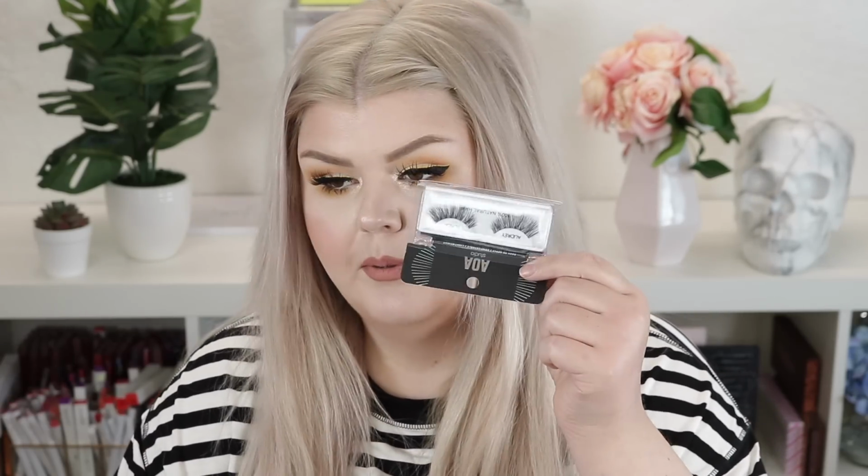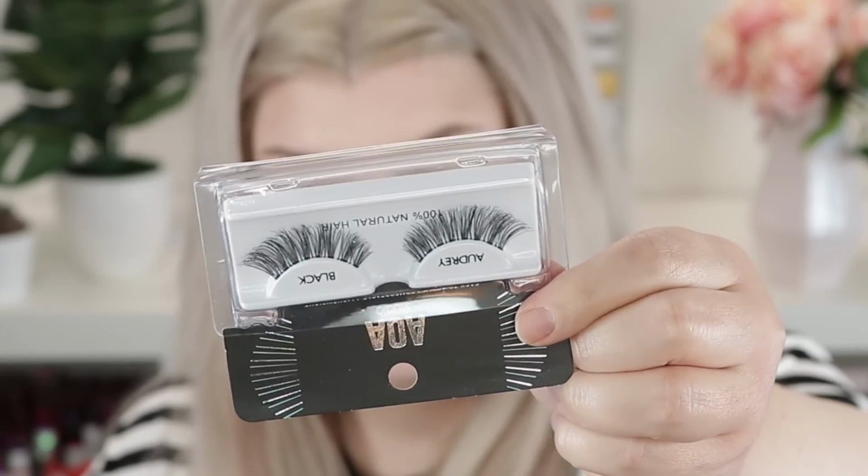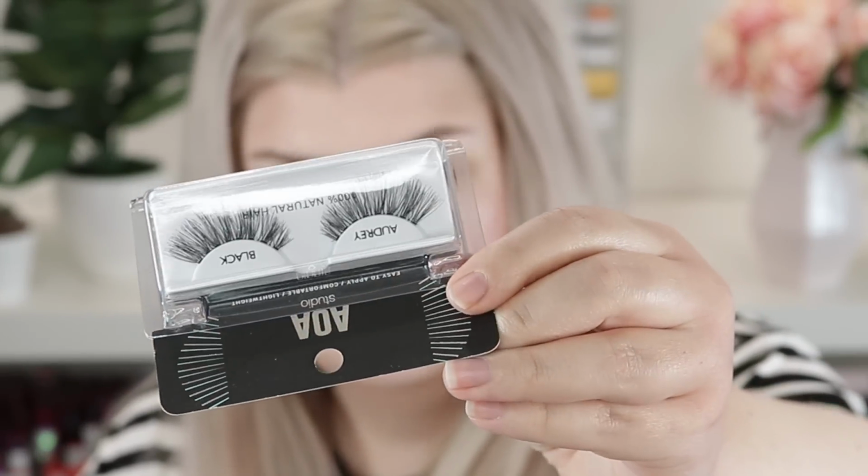I'm excited because I don't remember what all I got. Apparently I decided to get one pair of Audrey's. I don't know why. These look a lot like the, what is it? Red Cherry number 43 lashes. I really like these ones. These are great for everyday wear. I will also wear their faux mink ones every day. So these ones are $1. And then these ones are $1.55 for the faux mink, which is crazy good.